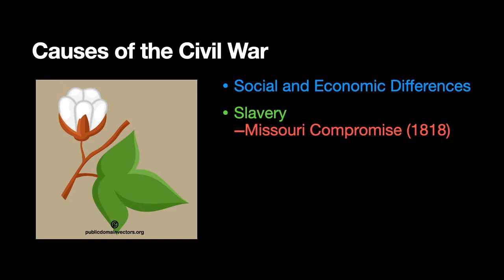So yes, you allowed the expansion of slavery, but you didn't allow a greater pro-slavery voice in the United States Senate because, as you know, every state has 2 senators. So while 2 senators were added for Missouri in favor of slavery, 2 senators were added for Maine, and they would have, of course, opposed slavery.